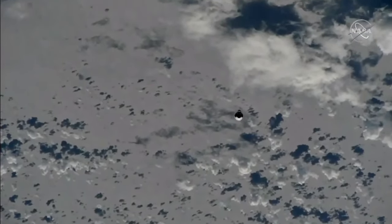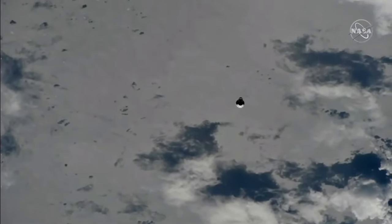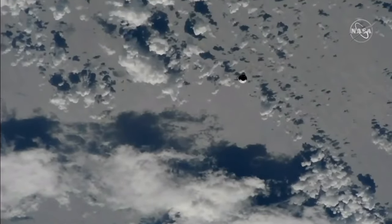But just checking in on times real quick. We're a little over 7 minutes away from the mid-course burn, and then we expect to hit waypoint zero in about 28 minutes from now. And we're a little under an hour and a half away from our expected docking time.